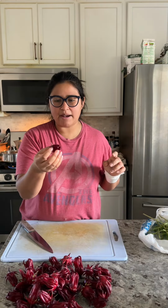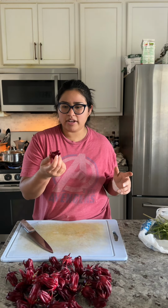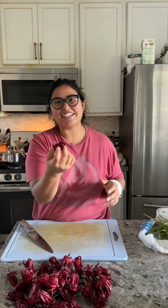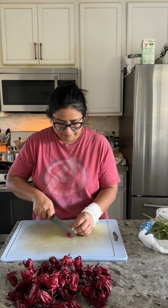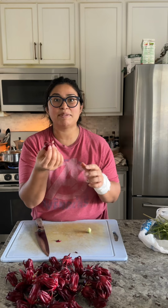I usually use jamaica to make jamaica drink. It's also called sorrel in some places of the world, or Roselle hibiscus, and there's a few other names. Some people have asked me, I thought jamaica was hibiscus, and this actually is hibiscus. So today I'm only gonna make it into jam because that way my kids can spread it over toast while we're over there.